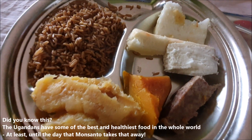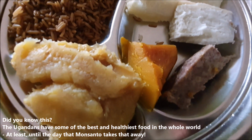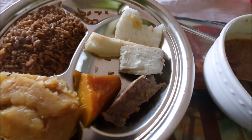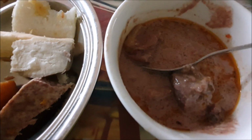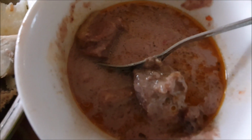Finally, the moment I've been waiting for ever since I landed at the airport. The golden opportunity to taste Ugandan food. On this occasion, I had fried rice, sweet potatoes, yams, cassava, pumpkin, and banana puree. The sauce was made of fried meat and smashed groundnuts. Very, very delicious. Remember never to miss this when you visit Uganda.